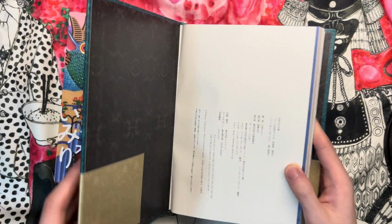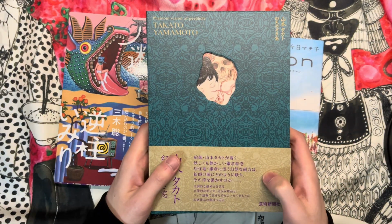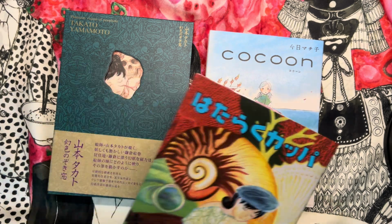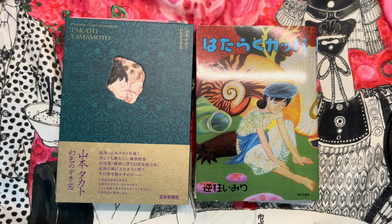But yeah, this was a really cool one to pick up, published in 2010 and then reprinted in 2023. This is its 6th reprinting, so quite a popular artist. It's, I mean, well deserved. You know, his art style is very distinct, and the subject matter as well is really cool.